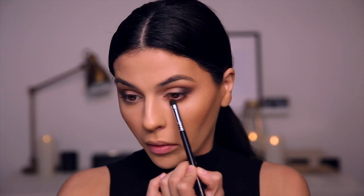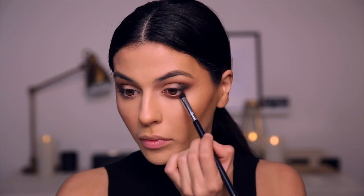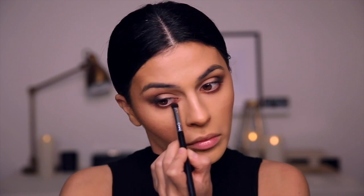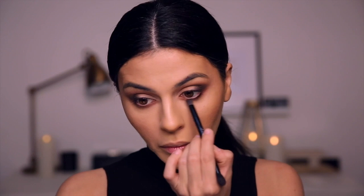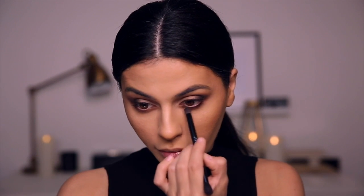Next up, I'm going to take this slightly warmer color called Summer Yum, and I'm going to work that into my bottom lash line. This is going to serve as a transition color for the darker shade I'm about to apply over it. So now with that small dense brush, again, I'm going back to Tempting, and I'm just going to really intensify the bottom lash line and work that color from inner corner to outer corner.